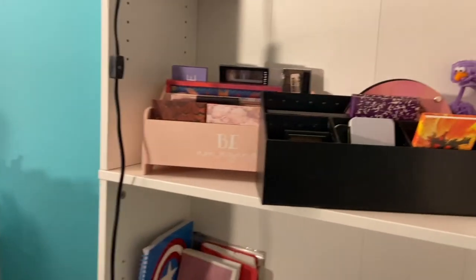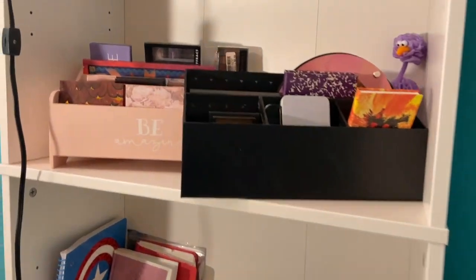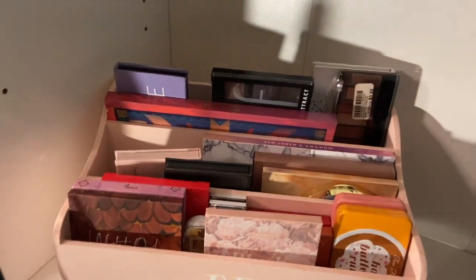Alright, come over here. Over there? Just up there. Okay. Those are my eyeshadow palettes right there. So you can pick, where? All of these are eyeshadow. So you can pick 1, 2, however many.